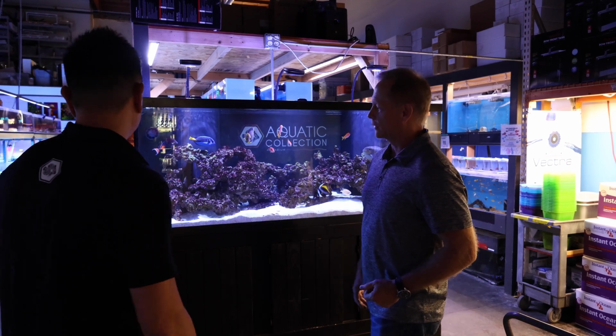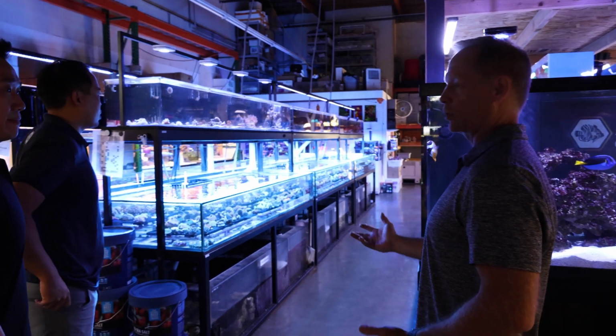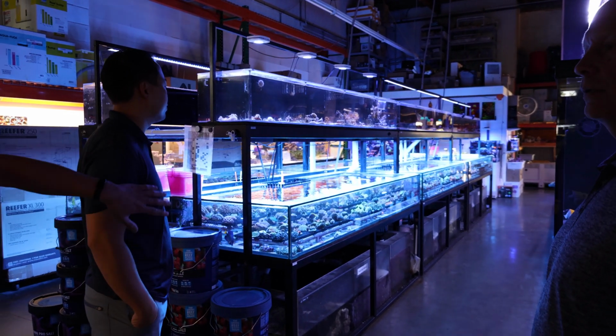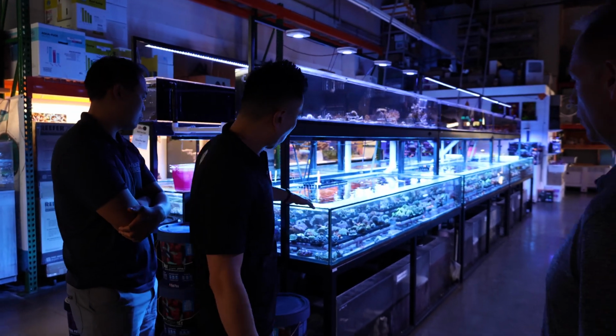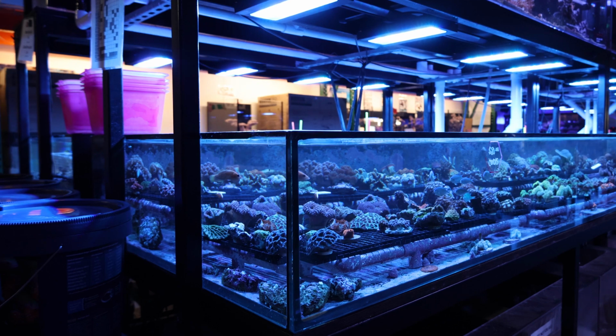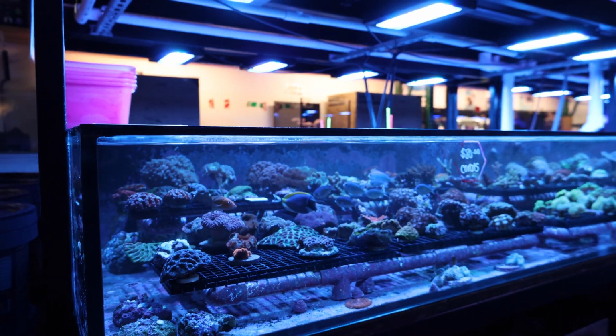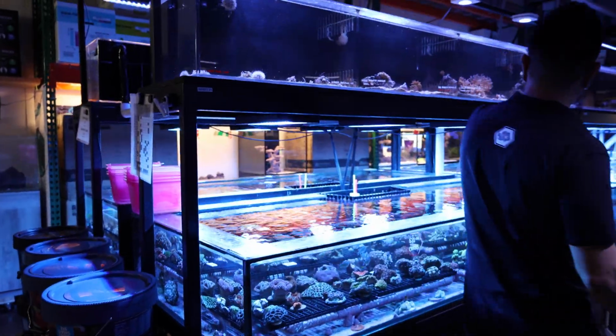All right, let's take a look around. I see we have both coral over here and we have fish, we have crustaceans. Right, so everything left in the store is reefs. On the bottom tanks, these are all the coral reefs. Awesome. And up top we keep all the crustaceans. So we have all the cleaner shrimps, anemones.